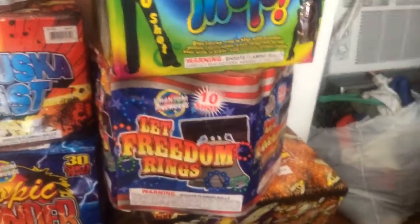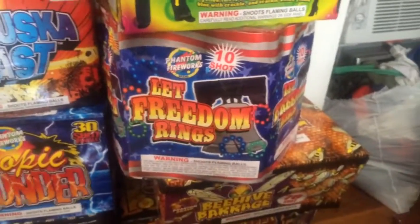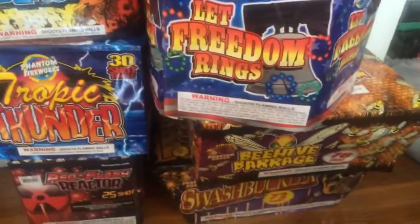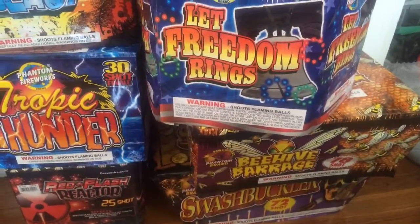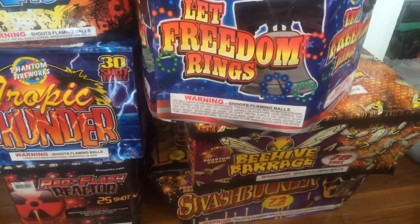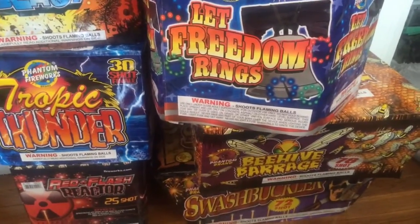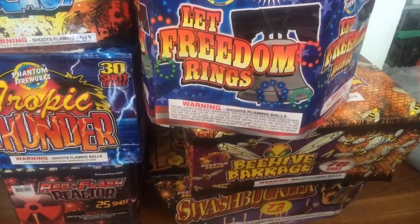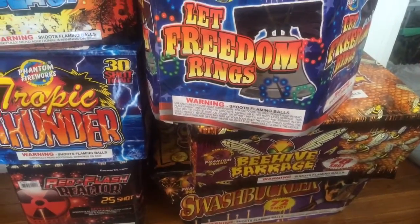Let Freedom Ring. This one was awesome. I saw that and I was pretty impressed. And the Beehive Barrage right down below was actually pretty good too. I saw that it shoots off these things that look like little locusts, but they're many shots. There are about 78 shots there.